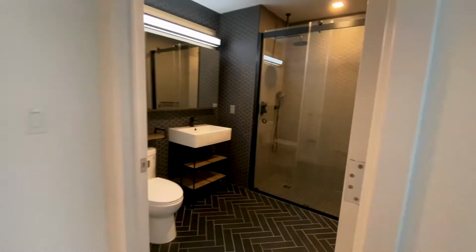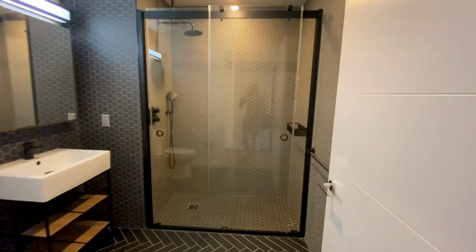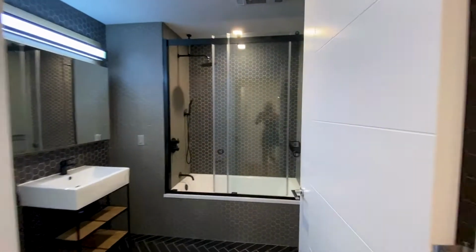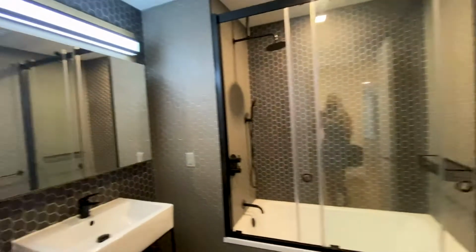It was a good sized bathroom for a New York apartment. It also had a washer and dryer in the unit, which is kind of rare, but it's becoming more popular now in the new buildings, which is good. This unit had 2 bathrooms and 2 bedrooms, and the first bathroom was located inside the master bedroom. And then it had a good amount of closet space.